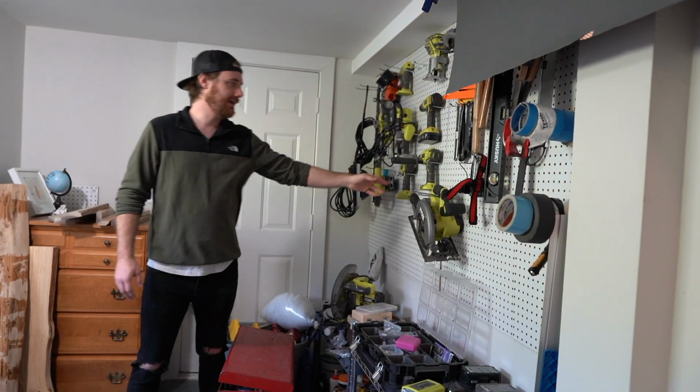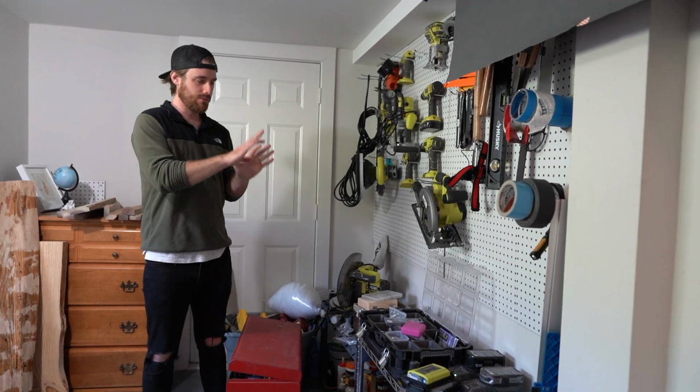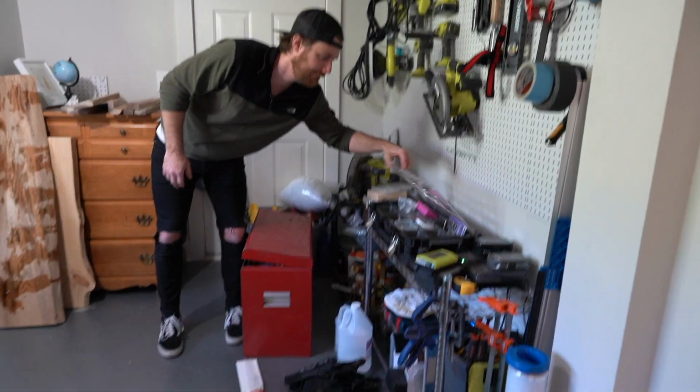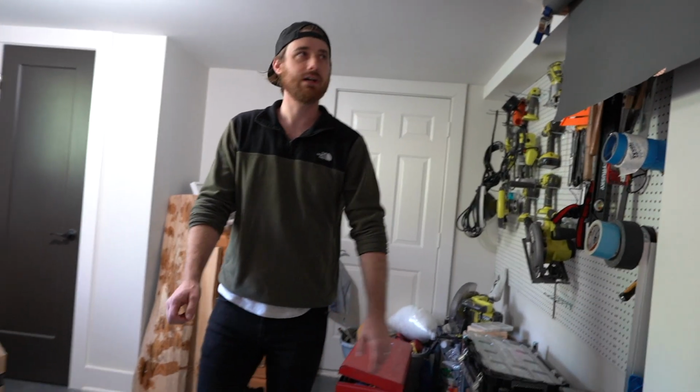I think I'd like to paint it black eventually. I don't know, just something that looks a little bit more inviting and less disorganized, which it is very disorganized right now, but such is life. Whose life is not disorganized?